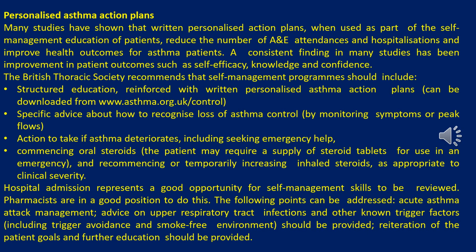2. Specific advice about how to recognize loss of asthma control by monitoring symptoms or peak flows. 3. Action to take if asthma deteriorates, including seeking emergency help. 4. Commencing oral steroids. The patient may require a supply of steroid tablets for use in an emergency, and recommencing or temporarily increasing inhaled steroids, as appropriate to clinical severity.